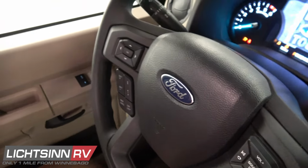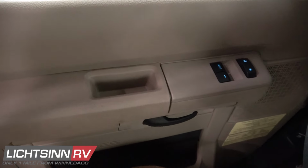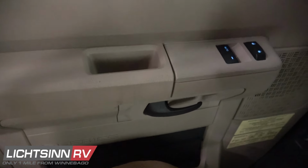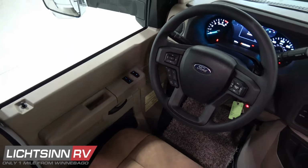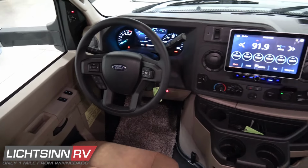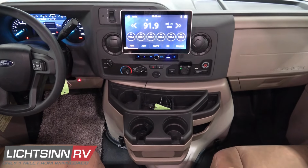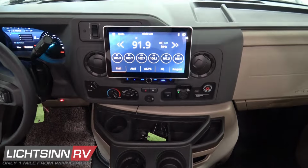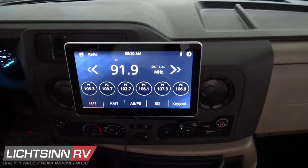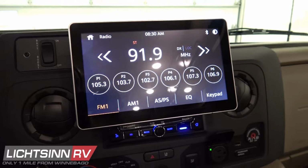You'll also see controls for the infotainment package on the right-hand area, powered door locks, powered windows with express down technology, as well as powered mirrors with defrost. You can see each of the barrel vents for heating, ventilation, and air conditioning. A convenient battery boost switch located just to the left of the infotainment package. This allows you to boost the chassis off of your RV batteries in the event that your chassis battery did get low.